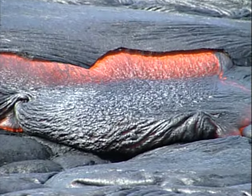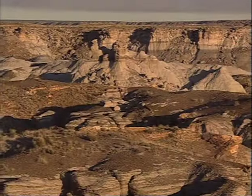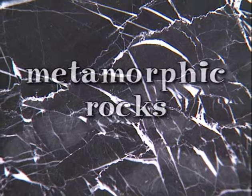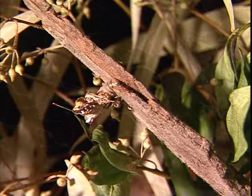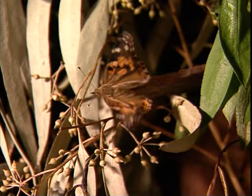So we've learned about rocks formed from melted minerals. Igneous rocks. And about rocks formed by sediments. Sedimentary rocks. The third type of rocks are what are known as metamorphic rocks. I know something about metamorphosis. It's what happens when things change. Like when caterpillars change into butterflies.